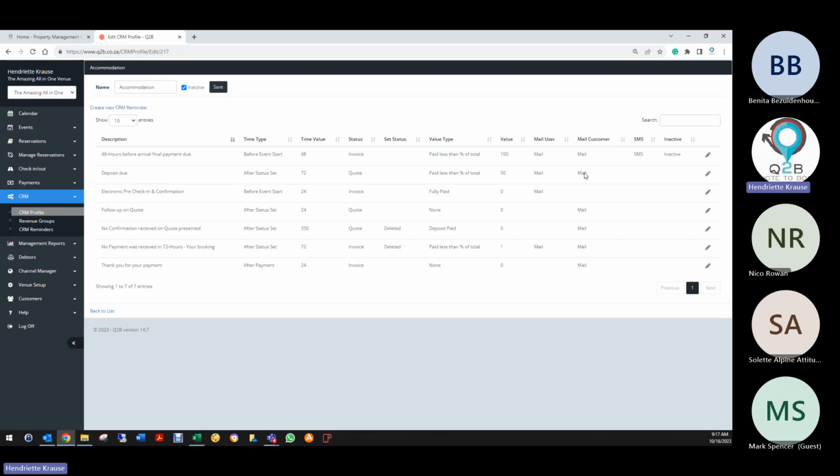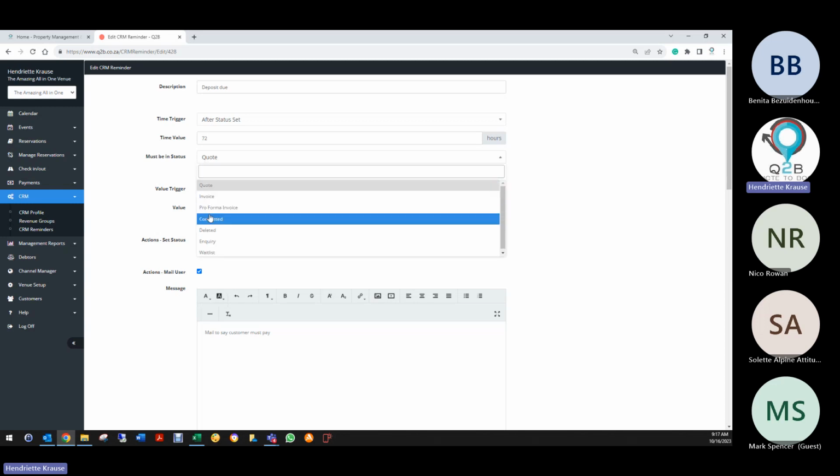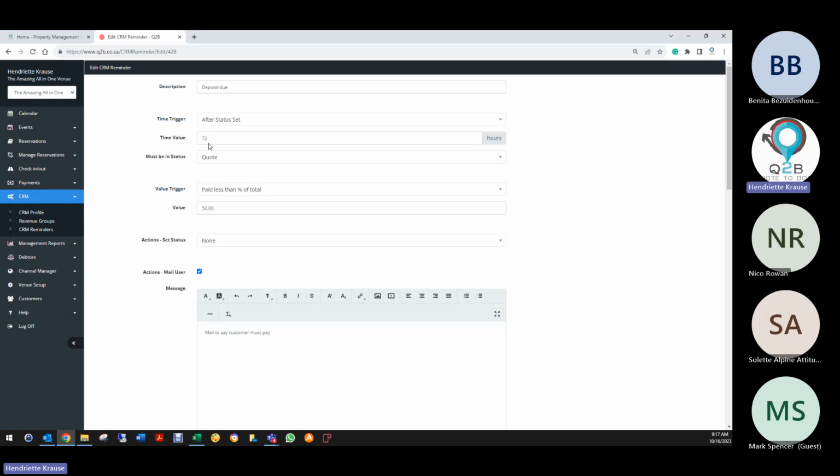Okay, so I've got another one set up here. I'm going to stay on the deposit first. So your deposit is due. You can type in anything in this description. And like I said in the beginning, I'm just repeating myself again, it's going to be in the subject of your email as well. So after status is set, 72 hours, you can have it in any status, a quote. Mine is your deposit is now due.